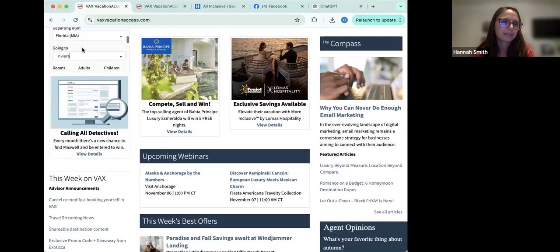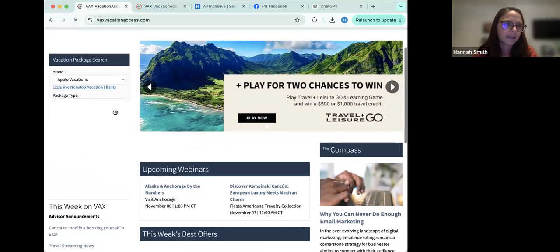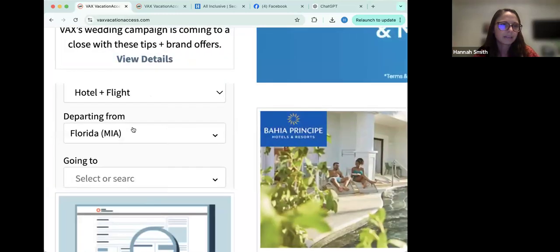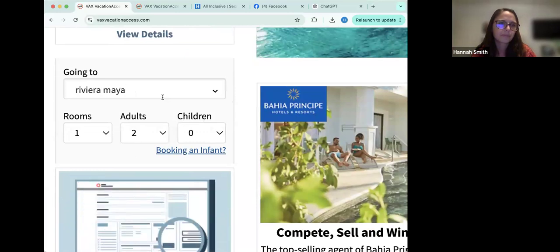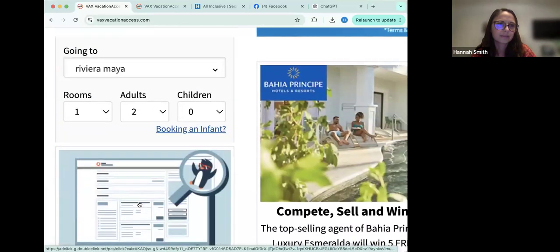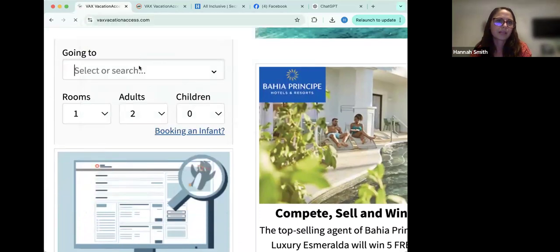I have a feeling my Vax is going to be funny right now. Let me refresh it really quick. Okay, so flight and hotel. Can you guys see that? Let me zoom in a little bit. There we go. And then Riviera Maya. I love when my Vax does this and it just spins. Okay, let's give it one more try.